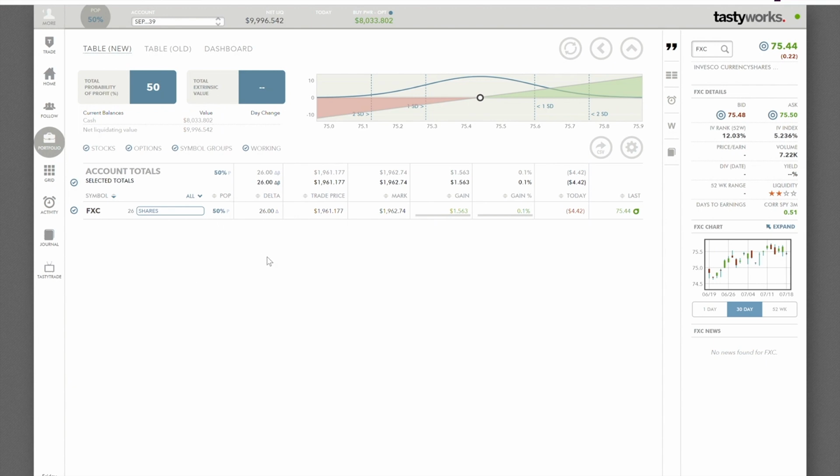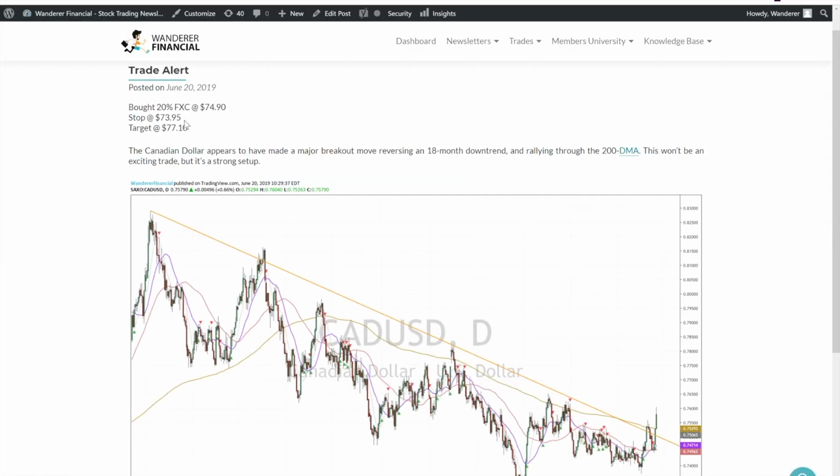The next thing you want to do, generally right after you place the buy and that's filled, is you want to place your stop order to protect yourself to the downside. Risk management is the key. So the first thing you would do, take a look at the trade alert again. You can see here the stop is at 73.95.